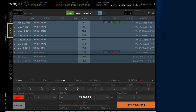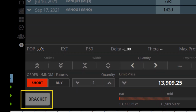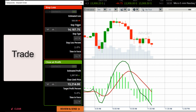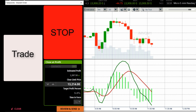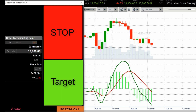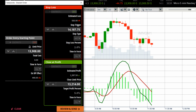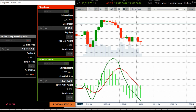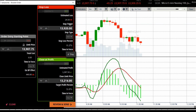And what I can see down in the lower left is the bracket, the gray bracket icon. I click on the bracket icon and up pops a screen that gives me a chance to place the trade order and the stop order and the target order all at one time when I click review and send. So once the trade price is triggered, the stop order and target order are entered automatically. So this gives you a way to look at the chart, and you can put in your stop loss order and your close at profit numbers and click the tabs, and it'll automatically compute the values for you.